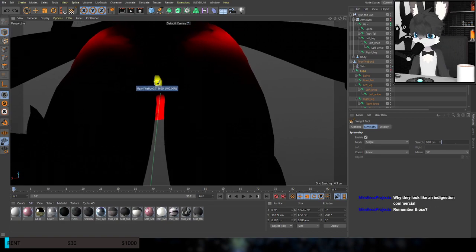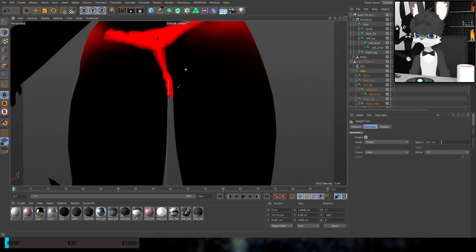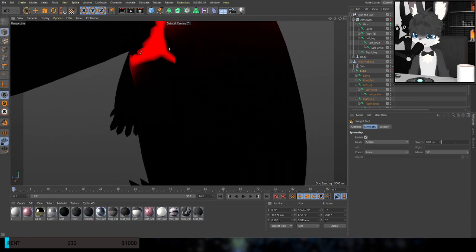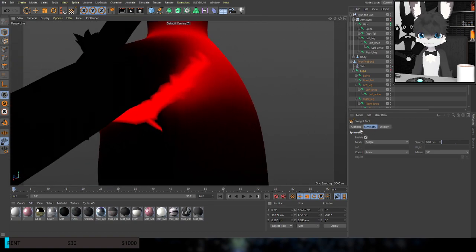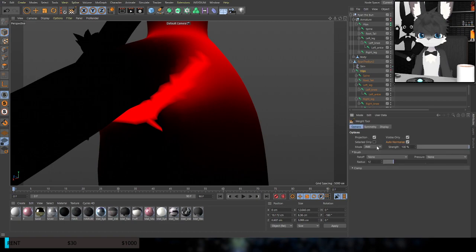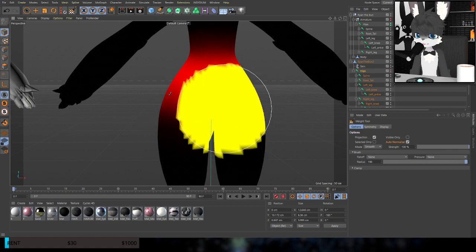Why do they look like an indigestion commercial? That is weight painting. Yes, I remember those. Welcome to the most torturous part of rigging a character for 3D. And everything up there. And now I should be able to smooth it. Don't worry about symmetry. Smooth everything. Select everything. Smooth.